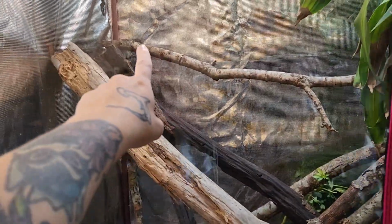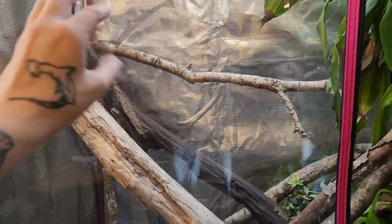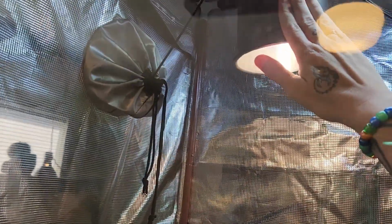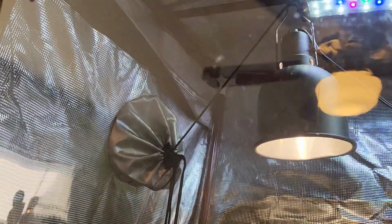He loves to bask right on that branch right there. He just lays there. If I can figure out how to interlay a picture, I have a picture of him the other day just basking right there. He's got his light. Neither of these are too hot to where he'll burn himself. I can touch that comfortably. So it's not too hot, and this isn't too hot to where he'll burn himself.